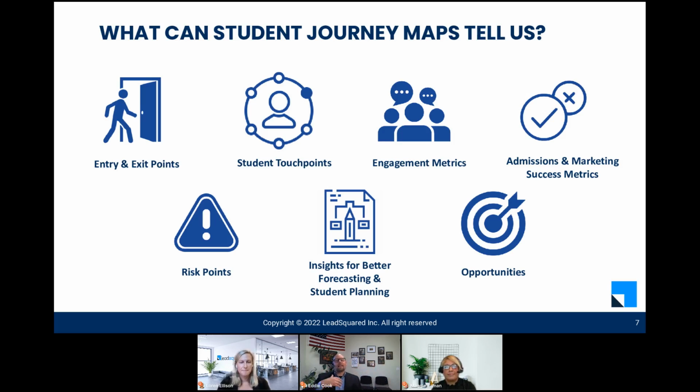And I think that term automation, that's probably the best description of what it is without getting too deep into it. Just think of it like a bunch of dominoes. One of the ways that we have really utilized this, when you talk about the student journey, right? You see icons on here. You see entry and exit points, student touch points, metrics, things along these lines.